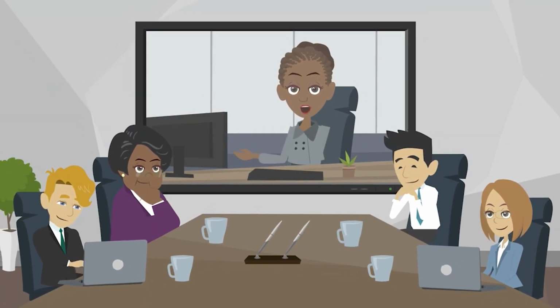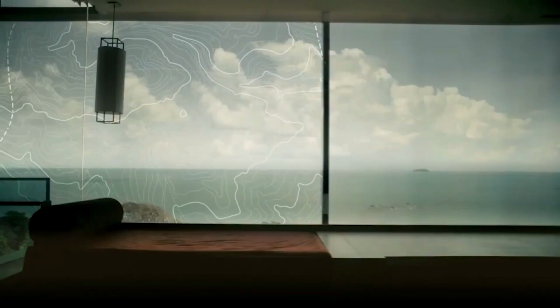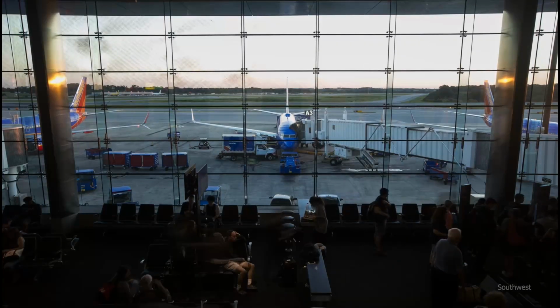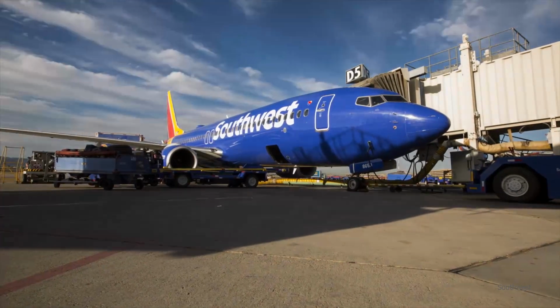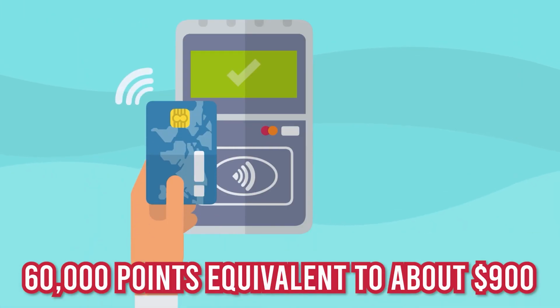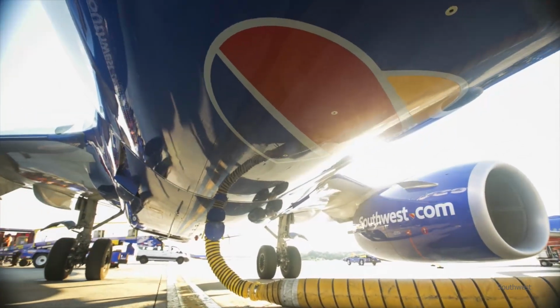There are limitations on when and how you can use rewards for award travel with some business travel cards. By enabling you to redeem points for flights on Southwest or other international carriers with no blackout periods or restrictions, this card makes it as easy as possible to plan business trips. If you make purchases totaling $3,000 within the first 3 months of activating your credit card, or an average of $1,000 each month, you can earn 60,000 points. Those 60,000 points would be equivalent to about $900 in incentive travel, based on an estimate of 1.5 cents per Southwest point when applied to airfare with the airline.